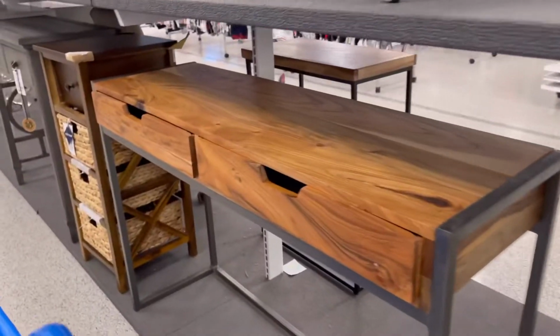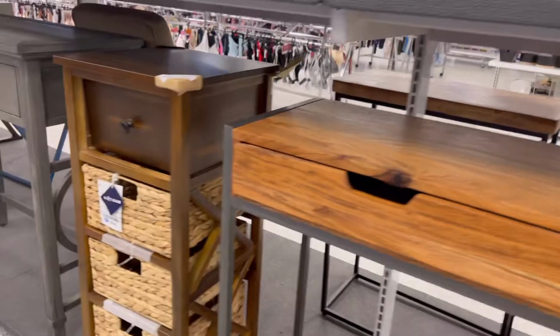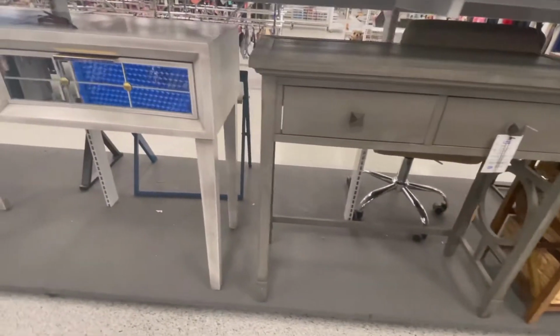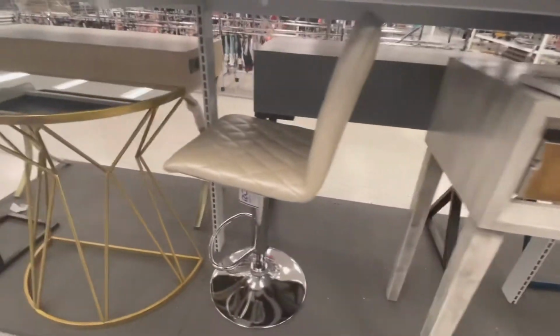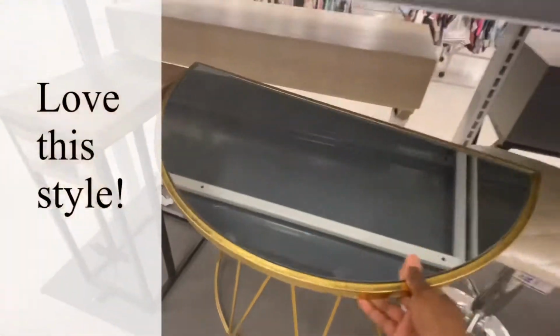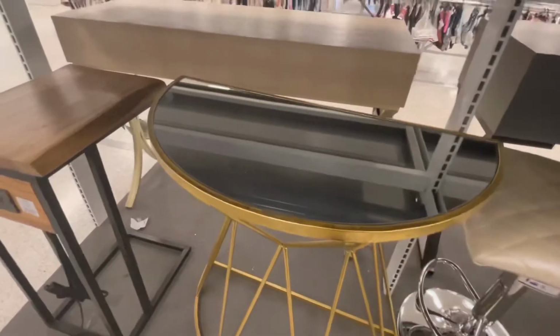So I'm walking. The purpose of today's shopping experience is to purchase some things for my guest bedroom. So I'm looking at these wonderful furniture options. This one's cute, minus the missing front area. This right here, oh yeah, this is my style, 1000%.